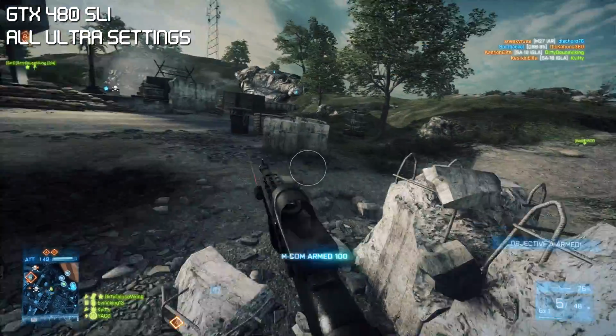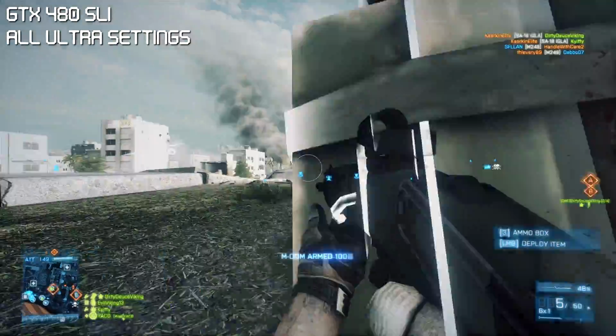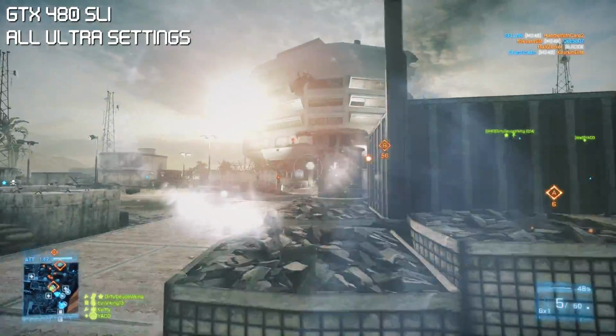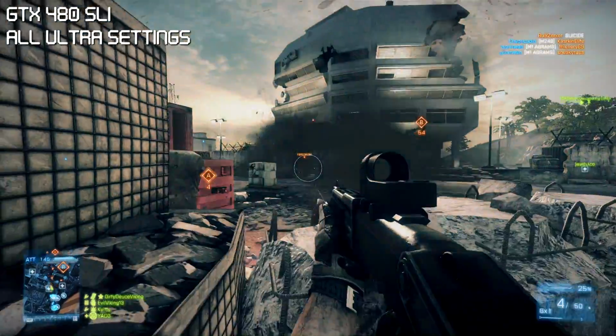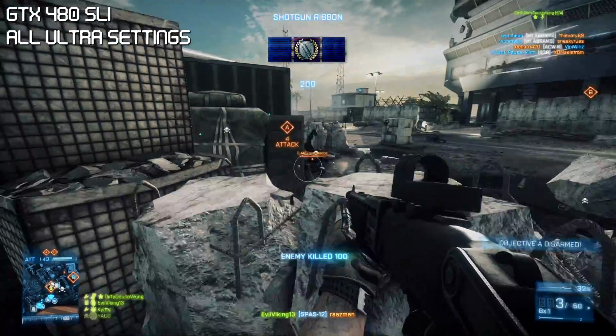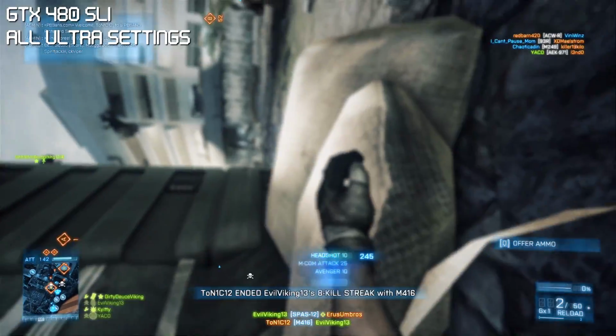The next thing I looked at was the core clock. Now the 480 is clocked at 700 MHz per card, for a total, assuming peak efficiency, of about 1400 MHz. The 680, however, is only clocked at about 1006 MHz. Its boost clock is able to go up to 1058 MHz.